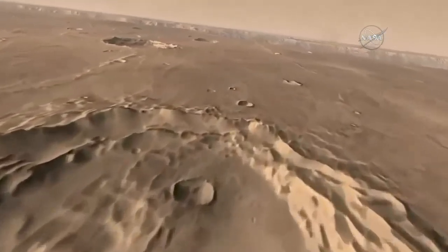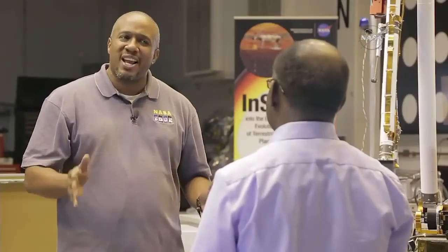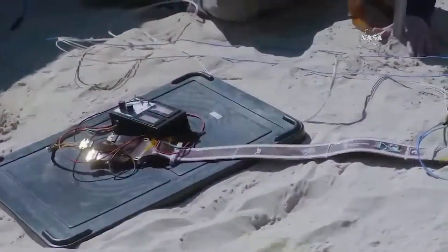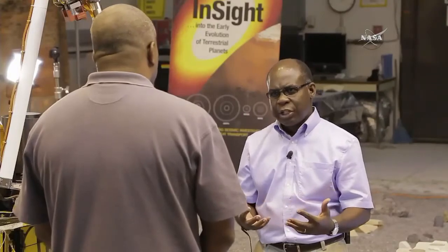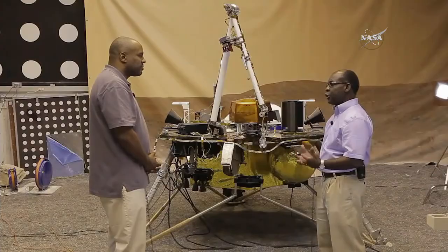So Dr. Ashite, InSight has landed. Everybody's looking forward to start collecting science, but before you can start collecting science, you have to start deploying your instruments. Tell me a little bit about that. So the first thing we'll do is we document our workspace using our camera on our arm. We'll take roughly 56 images that have to be downlinked. It could take a couple of sols to downlink them.